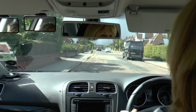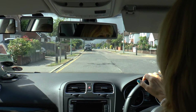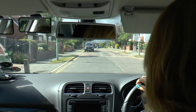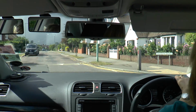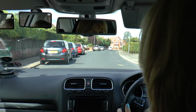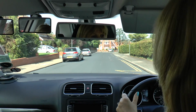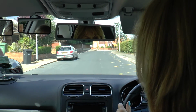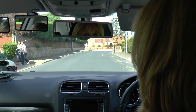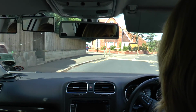Right here, Tony. So what mirrors am I going to check to turn right? Middle and right. And why am I checking middle and right? The middle one for the distance and speed, and the right one to see if anybody's overtaking you. And when we come into a new road, what mirrors do we check? Middle and right, isn't it? And why? Again, to get that real picture and see if anybody's overtaking you. That's right. And this would be a super road.